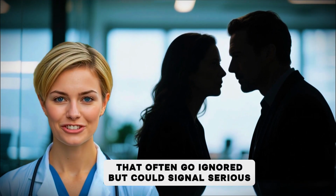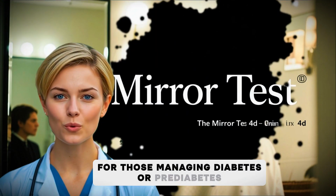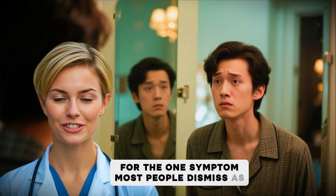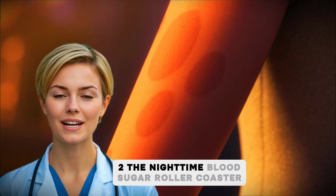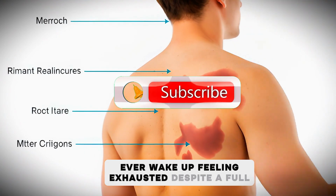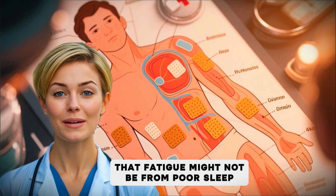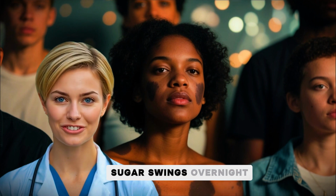2. The mirror test. Dark patches you cannot ignore. The first warning sign might be right in your mirror. Dark, velvety patches in skin folds can mean your body is struggling with insulin resistance before any blood test shows it. This condition, called acanthosis nigricans, shows up most often on the neck, armpits, and knuckles, places where skin rubs together. Nearly 3/4 of people with prediabetes develop these telltale marks, often years before other symptoms appear.